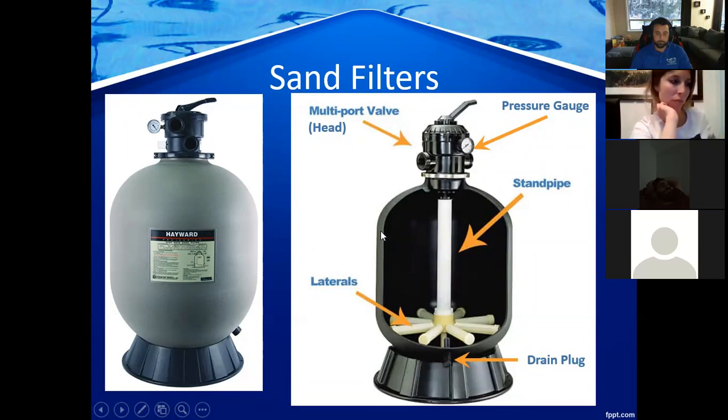The water will enter the filter, and it's hard to see in this picture, but around the stand pipe, there are slits over here in this black area. So the water emerges from the pump, and it comes out of these slits, and it forces the water through all the sand that is in this tank, and the pressure is forced down, and these laterals capture the water at the end after it's passed through all the sand.